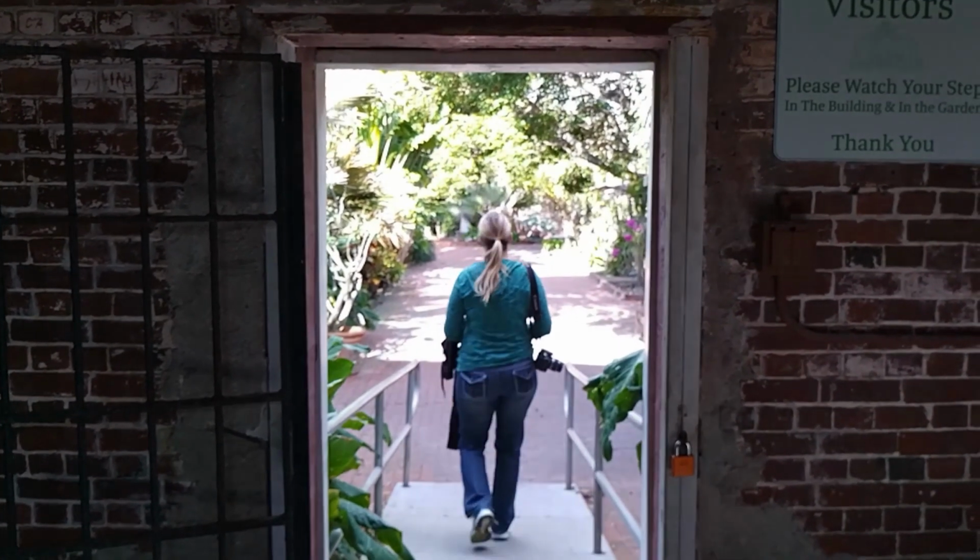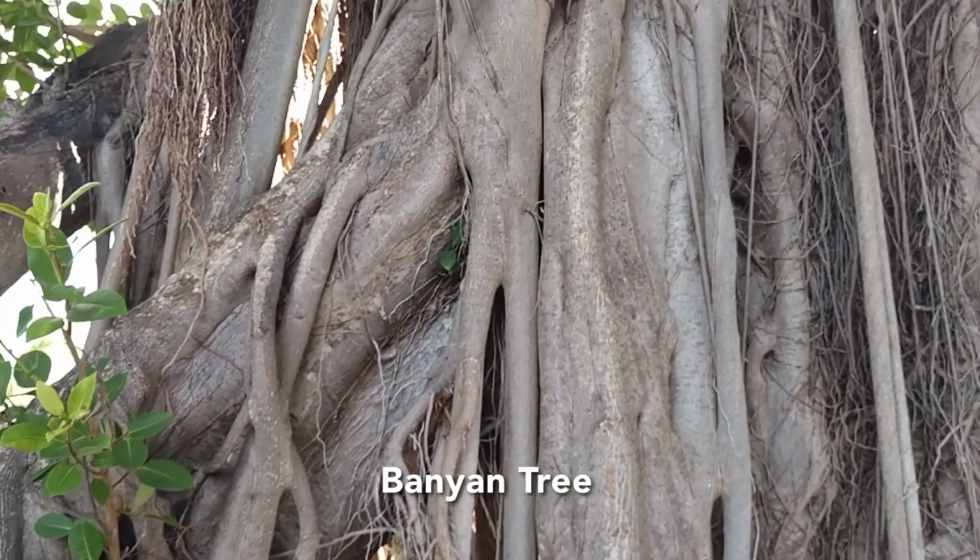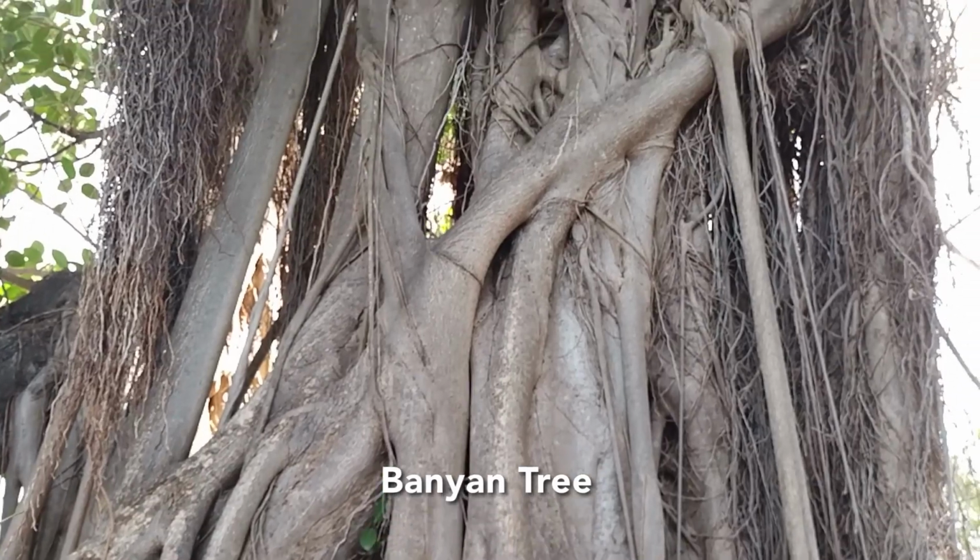So we're at the gardens at Fort West Martello. This used to be an old fort, and now it's a botanical garden that's free. They just like that you leave some donation if you want. And here's a really cool banyan tree. They had a bigger one, much bigger, but it got blown over in Hurricane Irma.